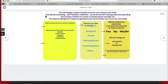This will be a drawing and not the real materials, since we're not buying steel and spending thousands of dollars to create a massive piece of public art. So it's just going to be a plan, a drawing. That's going to be our final piece of art next week. We're going to work on it for a few more weeks.